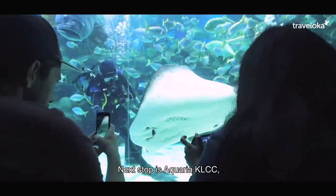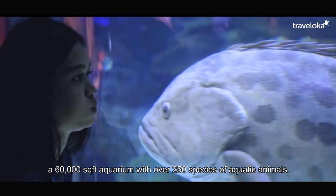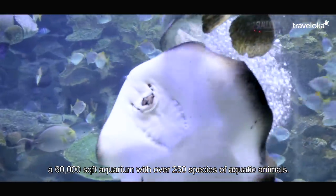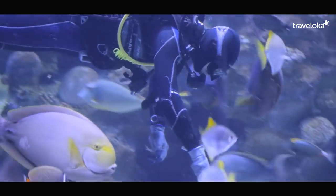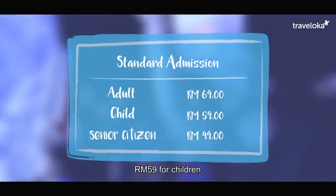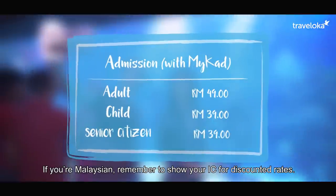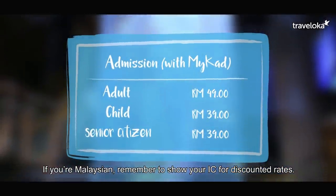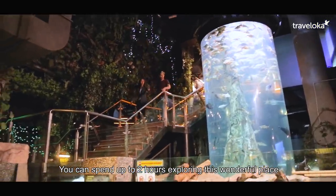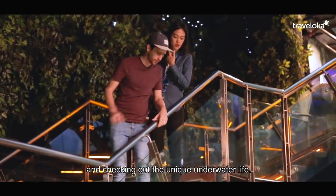Next stop is Aquaria KLCC, a 60,000 square feet aquarium with over 250 species of aquatic animals. Entrance fees are at RM69 for adults, RM59 for children and RM49 for senior citizens. If you are Malaysian, remember to show your IC for discounted rates. You can spend up to 2 hours exploring this wonderful place and checking out the unique underwater life.